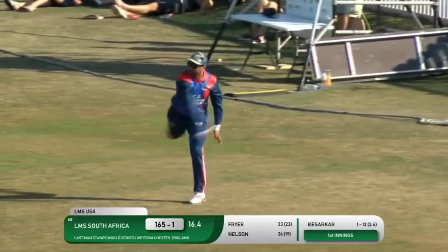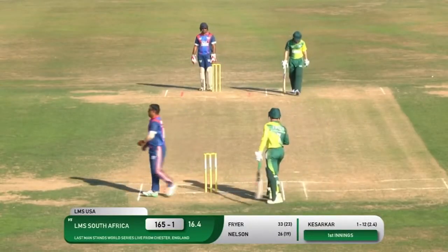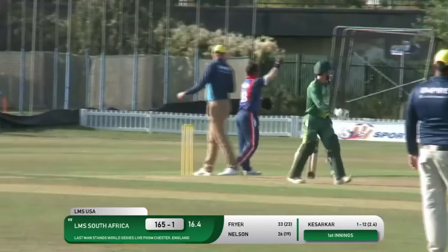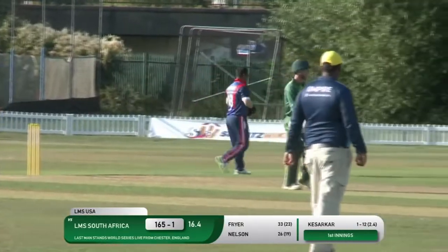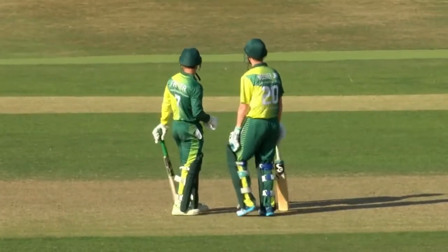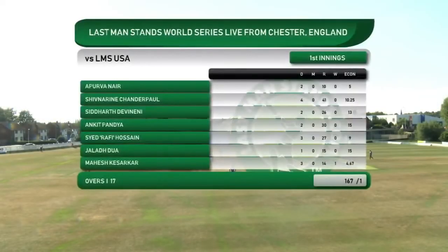And straight away, exactly what you've said there, Bjorn. He's literally just dinked it into the onside and picked up 2. And keep an eye out for him in the field during this tournament. I guarantee we're going to see either a few overthrows or a few runouts. He has got an unbelievable bullet arm. For a small guy, he throws it hard. Smaller guy.